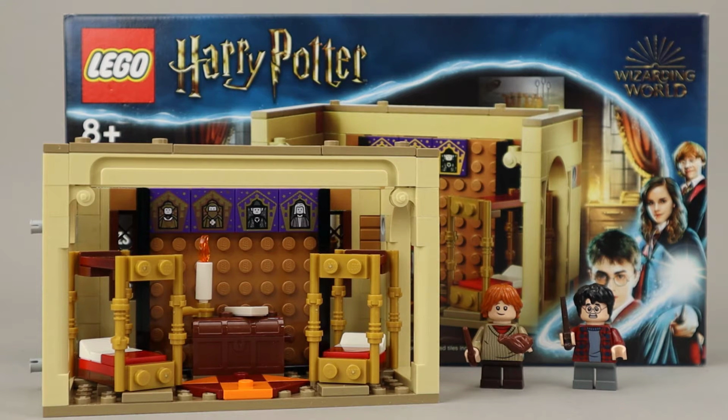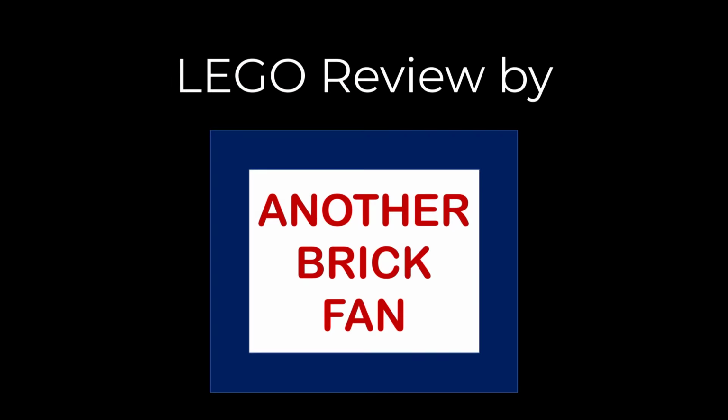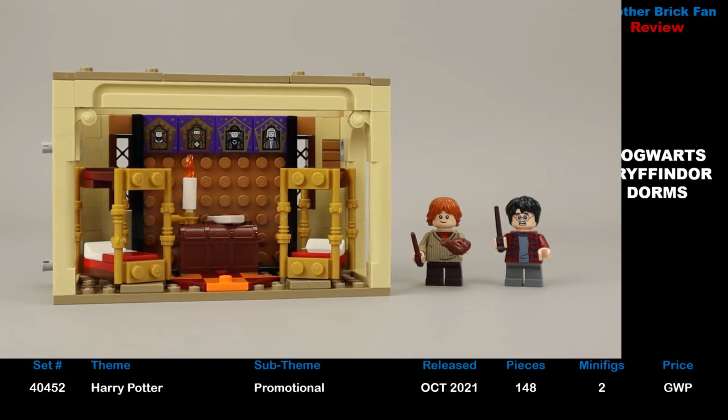This is Hogwarts Gryffindor Dorms. This is set 40452, released in October 2021. It has 148 pieces, 2 minifigures, and was a gift with purchase, available in October and November of 2021.